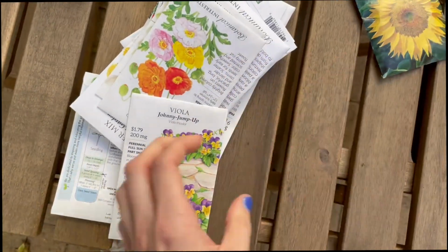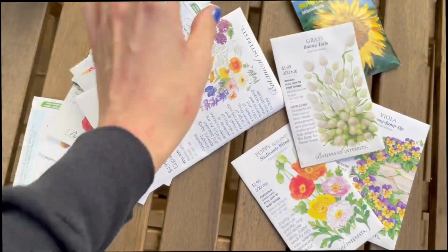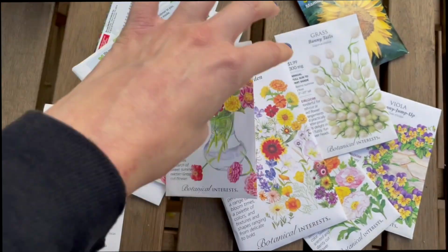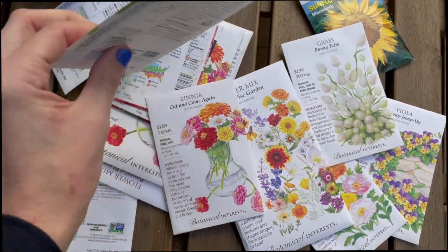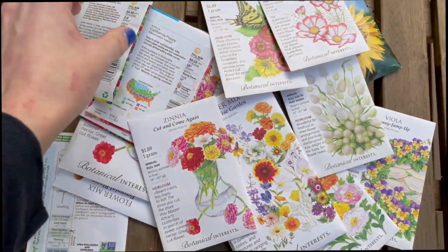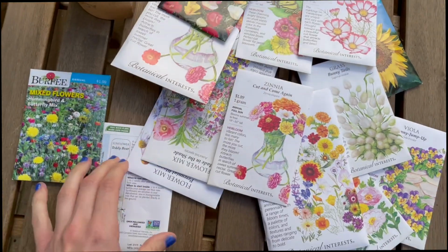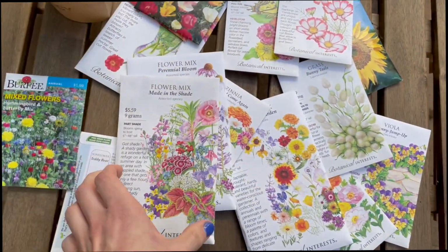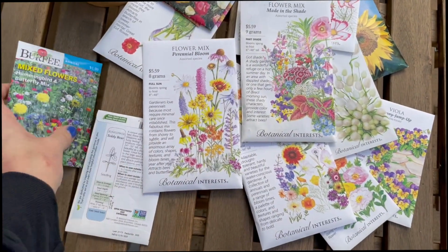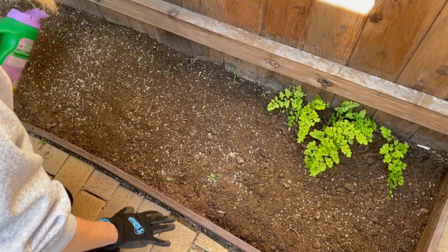Okay, so here are the seed packets I was talking about. We have so many. I don't know if all these will grow in the area that we have, so it kind of depends on sunlight and stuff, but we're gonna plant some in some pots as well. And oh my gosh, we have so many. Yeah, this is definitely an experiment, so don't look to us as experts, but we'll see what happens. I think it should help.